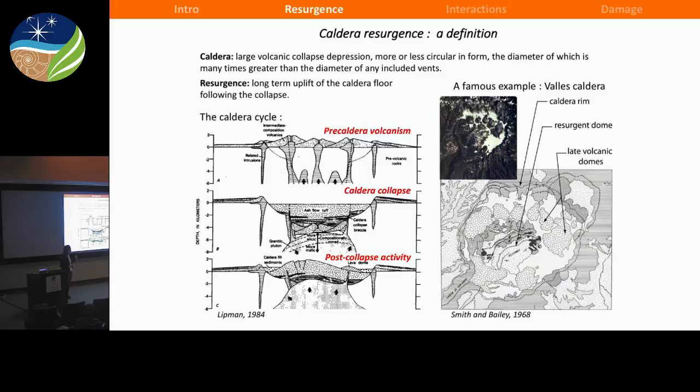So caldera resurgence, let's start with a definition. Calderas are large volcanic depressions that are attributed to the fact that when you have a very large volume eruption, then you will empty part of your reservoir, and then the roof of the reservoir is not sustained anymore, so it collapses. So you end up with large, more or less circular volcanic depressions. And then once it has collapsed, you usually still have activity going on. And one type of activity is resurgence. This is the long-term uplift of the caldera floor following the collapse.